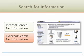After a consumer recognizes a need, he or she must search for information about the various options that exist to satisfy that need. In an internal search for information, the buyer examines his or her own memory and knowledge about the product or service. In an external search for information, the buyer seeks information outside his or her personal knowledge base to help make the buying decision.